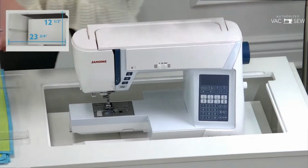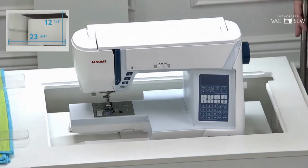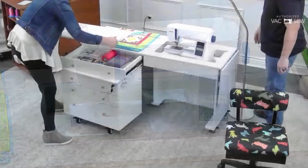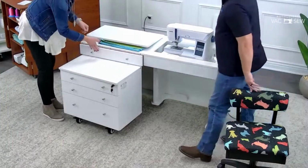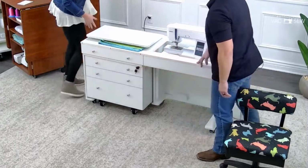But as you can see, that was super easy. And this drawer cover, again, comes off. So it just kind of pulls right off here. I'm just going to set that on top, and that closes up. So you can see how small and compact this cabinet gets.